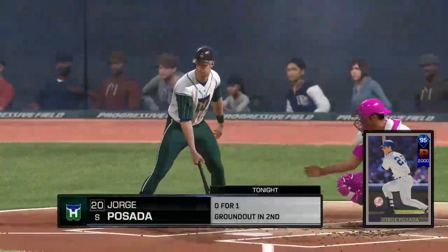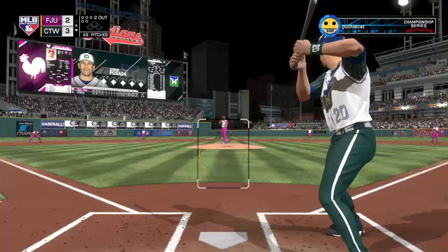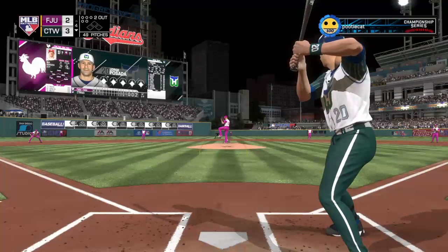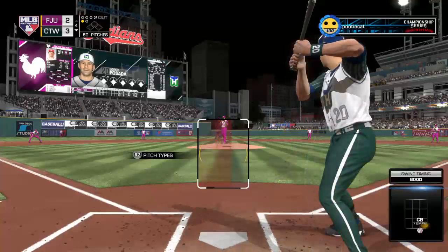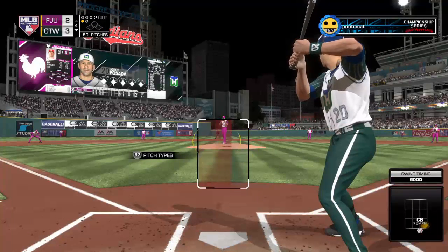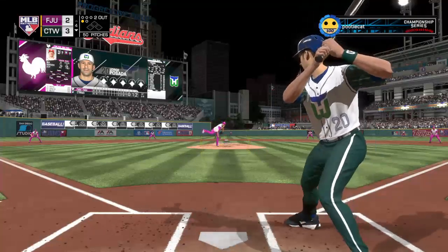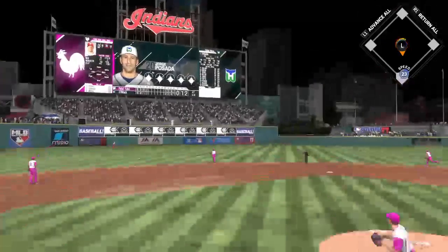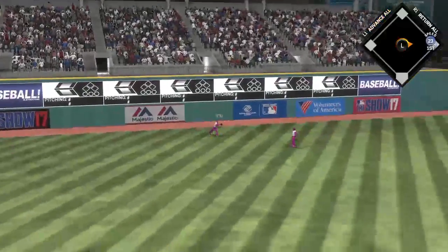Into the box now, Jorge Posada. He got on top of one and was a ground out victim last time. And he waves at a curveball there. No balls and a strike. And now a pitch on the way. A swing and a drive sent out toward the gap. But it bangs off the out-of-town scoreboard.